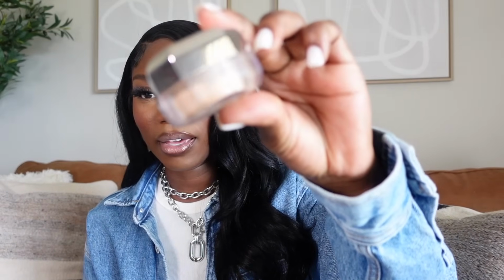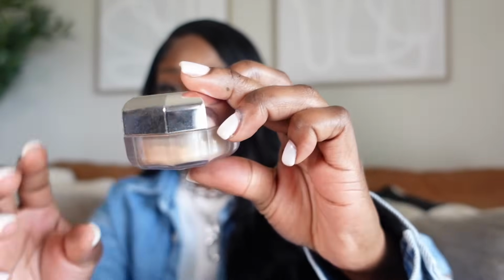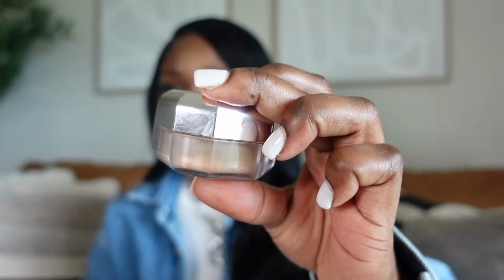Now, right before I started to obsess over the Sephora Collection setting powder, I was using the Fenty setting powder, and this is in the shade Cashew. I don't know if you can see it, but I've gone through it. There's still a bit of powder left, but the Fenty setting powder is really nice too. This has a beautiful finish as well.